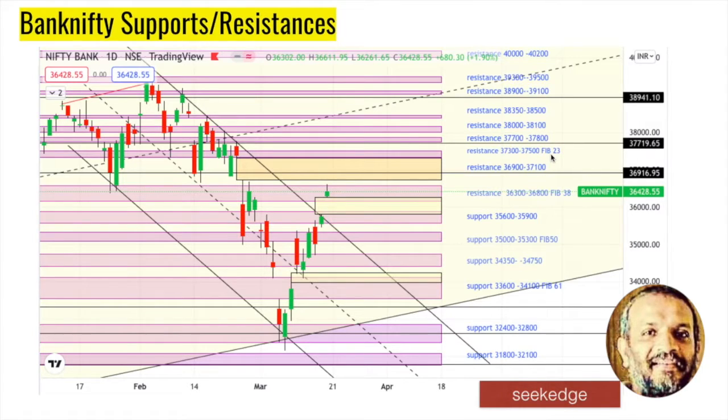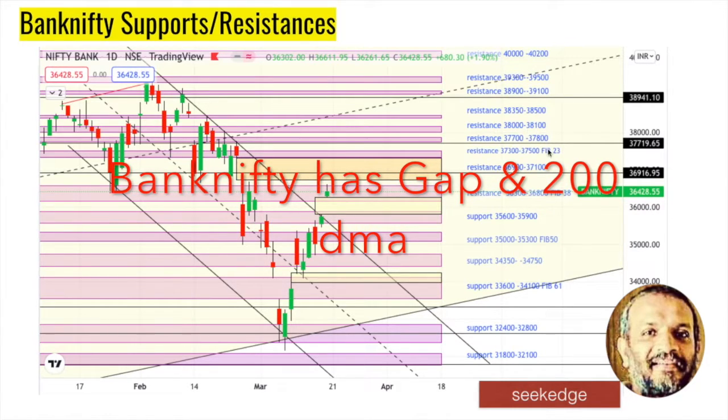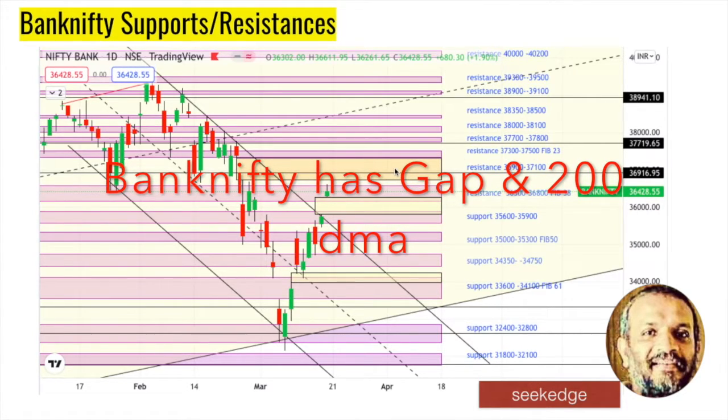Now 37,500 is Fibonacci 23, which is also a retracement, which would also act as resistance on the upside. Right, so 37,500 and above would also be a comfortable Fibonacci 61% on the upside. On the downside retracement Fibonacci 23 and the upside Fibonacci 61, right? So that would be a good zone, 37,500 and above. 38,000 also is, I think, where the Fibonacci 61 is coming, and 37,500 would actually be the gap close. So this gap is not covered for the Bank Nifty.